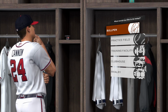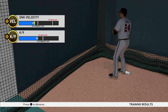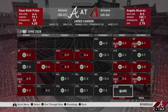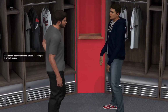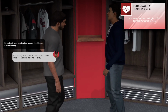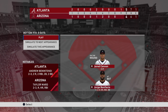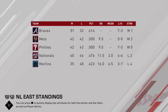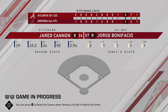I don't care as much about velocity. I do want my sinker velocity up, so we'll do that actually. Dang, we're destroying this division. This is great. On a good team for once.